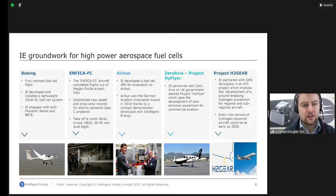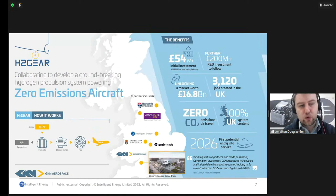Project Highflyer, and Intelligent Energy was involved by looking at what the art of the possible was, from a product point of view, of making lightweight products for this market. The outcome of that project was really successful. We were then selected to be a part of Project H2 Gear, a very exciting five-year UK-based program to develop a groundbreaking hydrogen propulsion system that will power a zero-emission aircraft that will enter into service as soon as 2026. It's a £54 million initial investment, with £200 million in additional funding expected to follow.